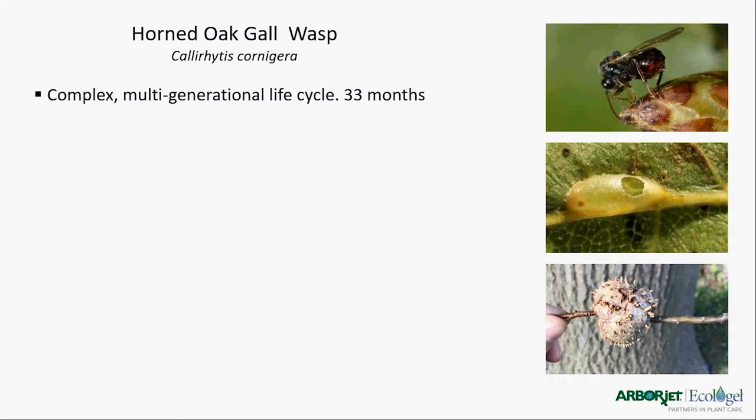So one of the reasons this pest is so fascinating, besides the unique gall that it makes, is that it has a very complex multi-generational life cycle. It's one of the life cycles that entomologists just get super excited about because it's really bizarre. It takes 33 months from the time that those galls start on the stems for the adults to complete their life cycle. So it's a very long, complicated thing.